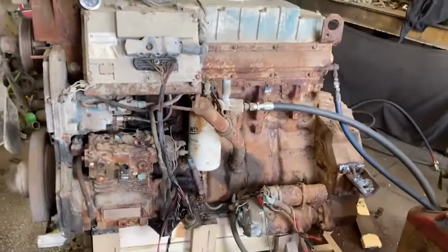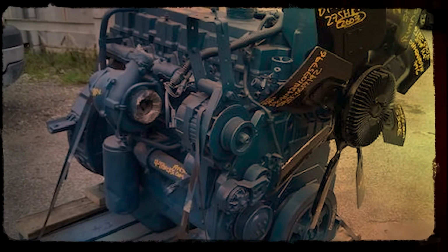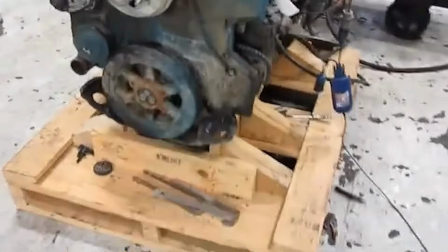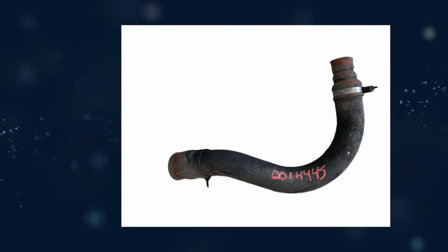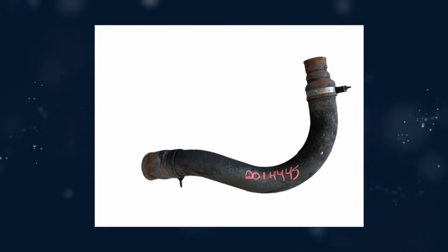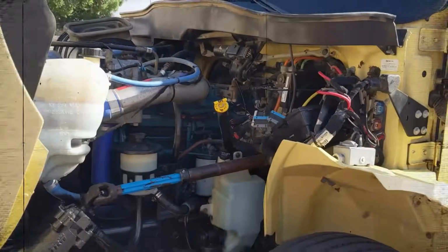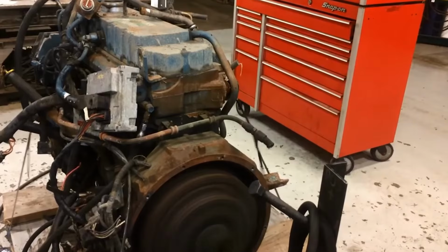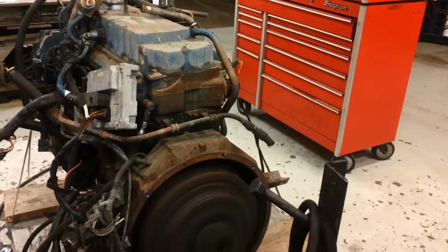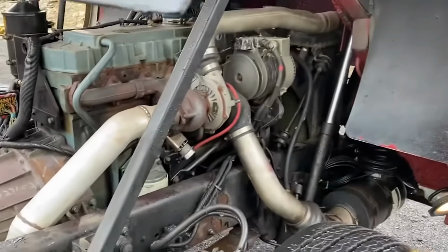With a flat torque curve arriving low in the RPM range, the DT530E offered steady, usable force without surging or stalling, a critical advantage in draft work and heavy transport. Temperature regulation was handled through an air-to-air aftercooler and a belt-driven cooling fan. This setup allowed the engine to maintain oil and coolant stability during extended PTO operation or hauling at sustained RPM. The oil capacity exceeded 6 gallons, supporting long drain intervals without degrading pressure.